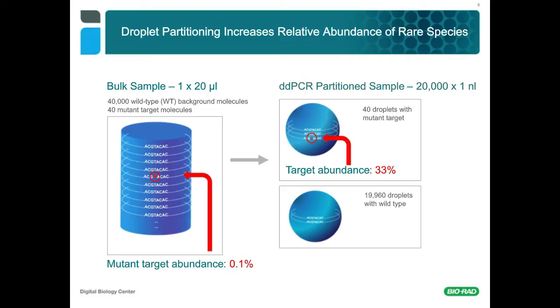When the sample is partitioned into 20,000 droplets, 40 droplets will contain the mutant target, now at a 1:3 ratio to wild-type. So what is happening here is that droplet partitioning effectively increases the signal-to-noise ratio of a rare target.